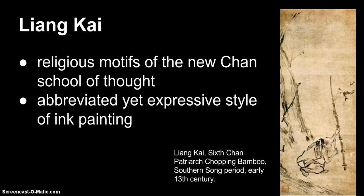He was most known for his abbreviated, expressive style of ink painting and used different brushstrokes and saturation of color to offer visual accents. In Kai's painting, Six Chan Patriarch Chopping Bamboo, he illustrates the idea that spiritual enlightenment can happen even during the most simple of tasks. This style of painting showed superior training and high ability.